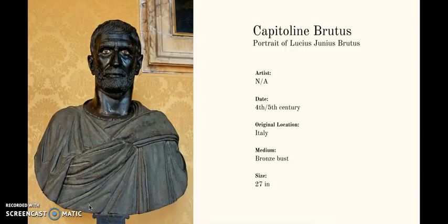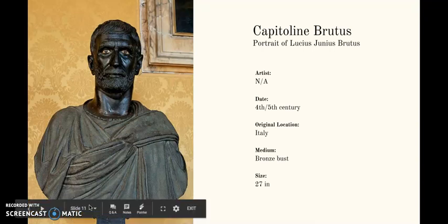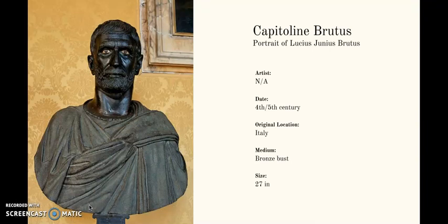Here we have the Capitoline Brutus. This is meant to be a portrait of Lucius Junius Brutus. It was created in the 4th and 5th century, originally in Italy, and it is a bronze bust standing 27 inches tall. It was placed onto an upper body structure because that is what the other structures at that time looked like. It was not yet named Capitoline Brutus until the 16th century, when they did name the structure after Lucius Junius Brutus. They noticed the facial structure and the meaning he had in his eyes, and that is why they assumed that it was Lucius.